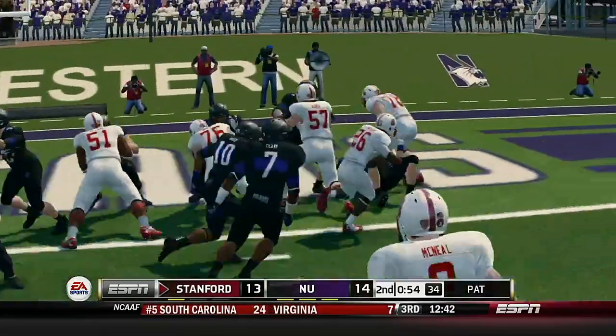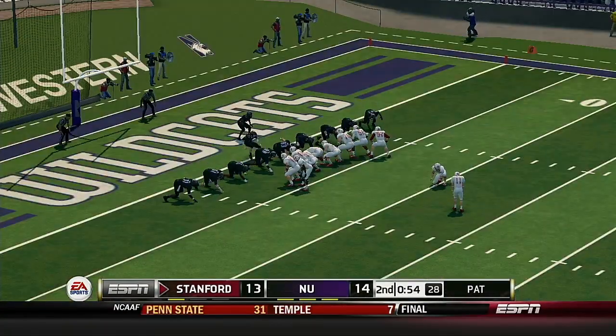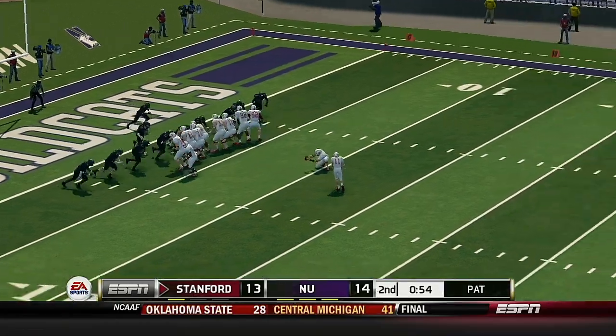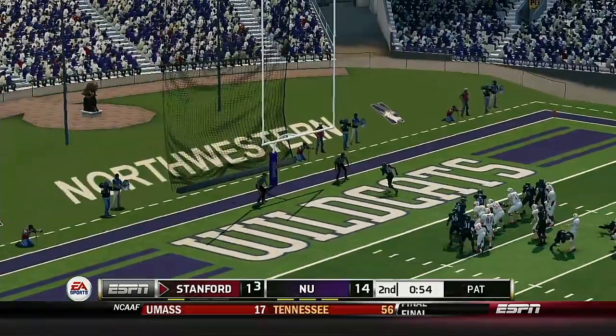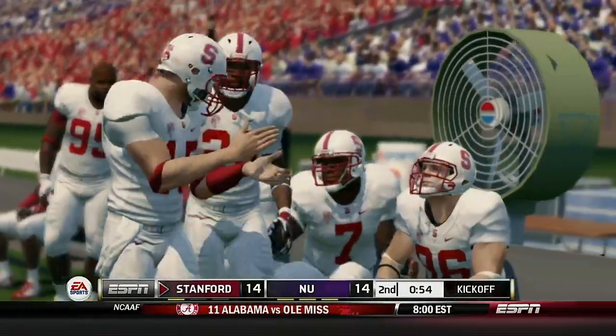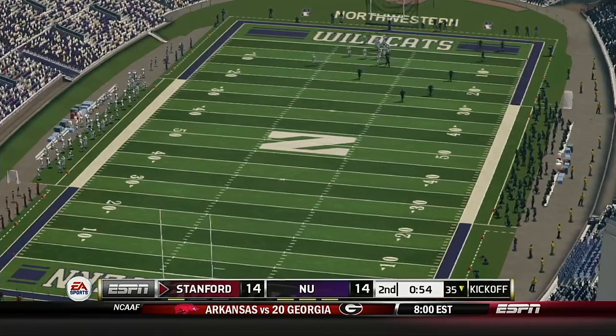In on the ground, Kirk Herbstreit. Great job up front by the offensive line. They get a good, strong push that allowed the runner to get it in there for the touchdown. The extra point to tie this game up. He splits the uprights with the extra point. So an 8-play, 57-yard drive, and they add 7 points to the scoreboard.